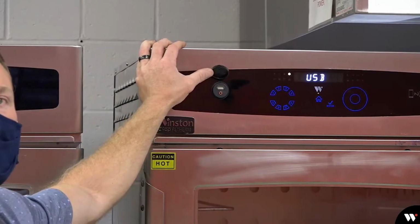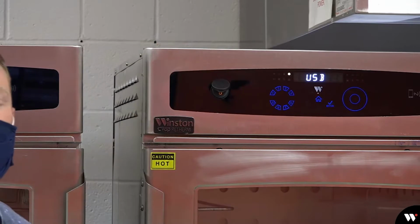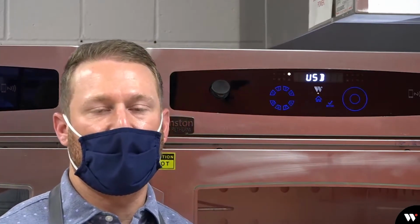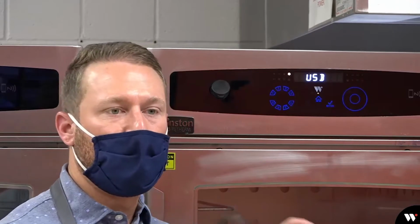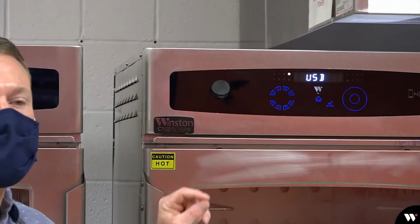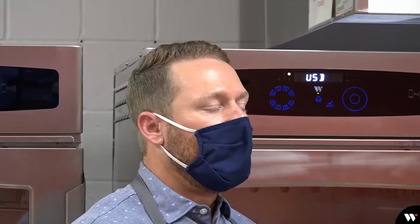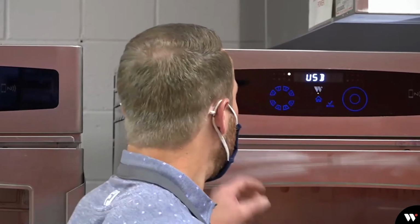The primary function of this is to upload and download information from the cabinet. All of our C-Vap cabinets store the HACCP temperature data for up to a year. So I can plug in a USB, download my HACCP information from my cabinet, load it into a computer, and then it comes out in an Excel spreadsheet. On the 7 series cabinets, we offer a food probe, so I can actually get the food probe temperature data along with the cabinet temperature data.